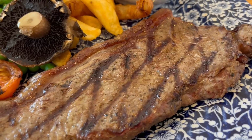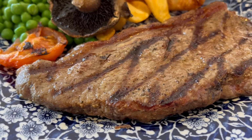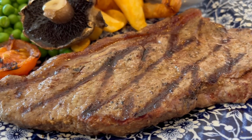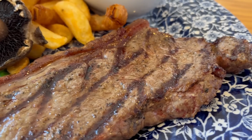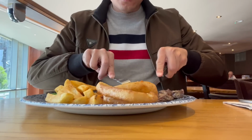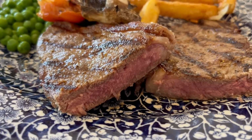So this is an 8-ounce sirloin steak. I asked for it medium rare. It's got some great grill marks on it. The edges look a bit crisp too, with the golden brown charring. Let's cut into it and see the meat on the inside. That is a great looking steak.